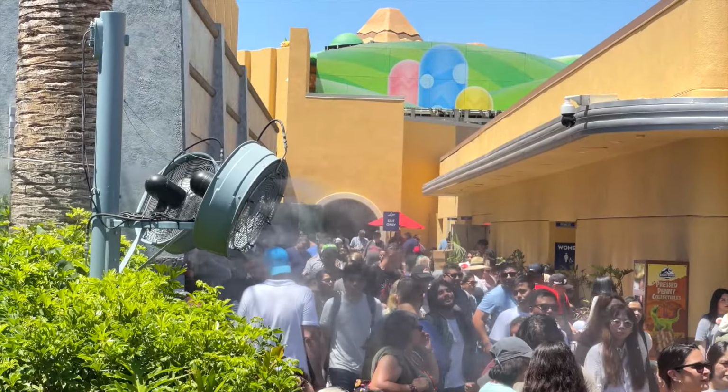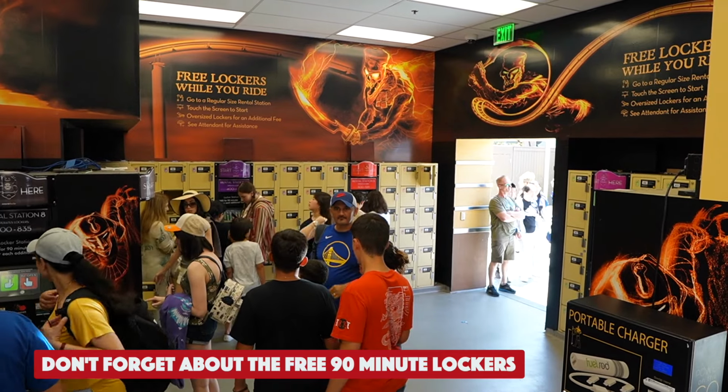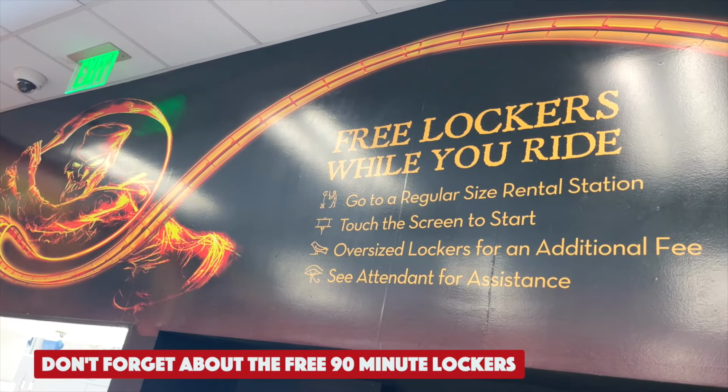Down to the lower lot, and another mistake you don't want to make is don't forget to utilize the free lockers right over here in the Mummy Queue. It's a free 90-minute locker that you can store all your stuff in while you ride all the rides on the lower lot. Nothing in life is free.